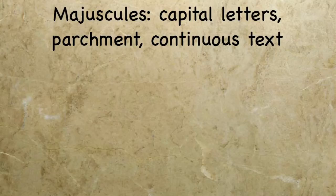The next group of manuscripts are the uncials or majuscules, and these are manuscripts that are written with capital letters. That's what uncial or majuscule means. But all of them, by definition, are written on parchment. And also, by definition, they are continuous text manuscripts. That is, they have a whole book in its normal chapters in its normal order.